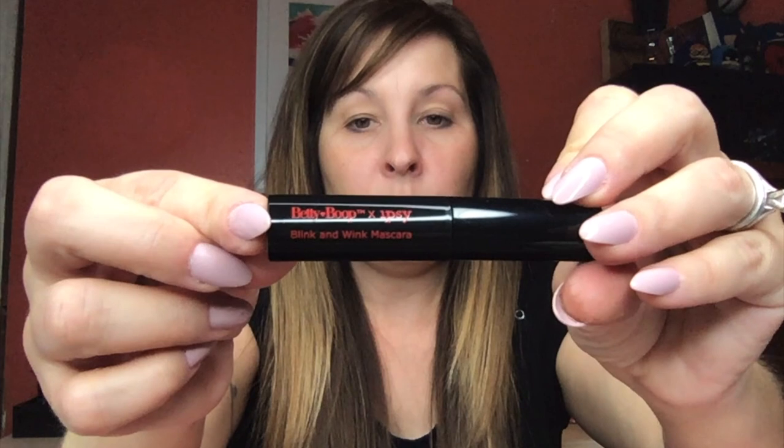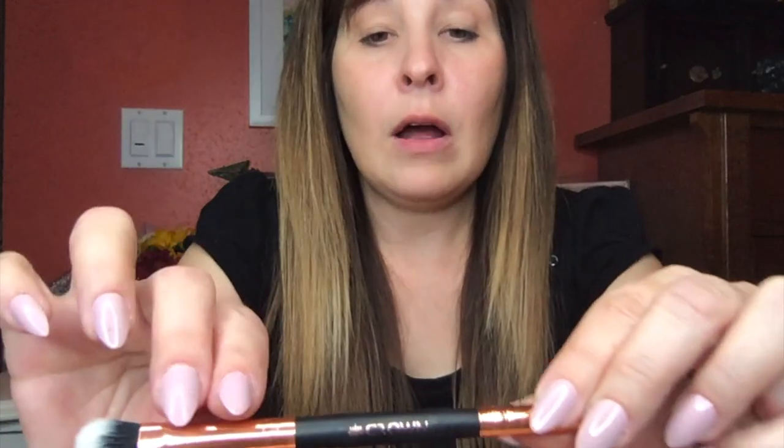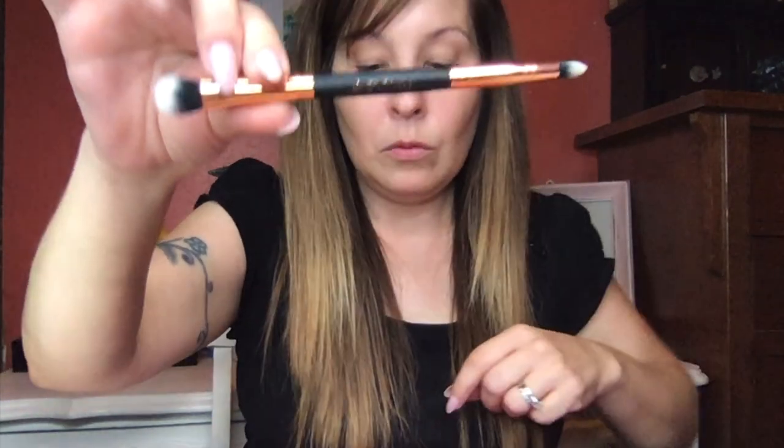And then I got the Lip and Cheek Balm. Now, I'd rather use a dry blush, but today because of the video, I will put it on. So that's what the cream is. Beauty Butter Lip and Cheek Balm in Mauve. And the next one is the Betty Boop Ipsy Blink Wink Mascara. So this is that mascara. Now, I've never tried this mascara before. This is the crown. Here's the pointy end and the fluffy end. So we'll give that a try.